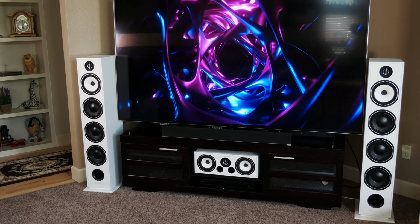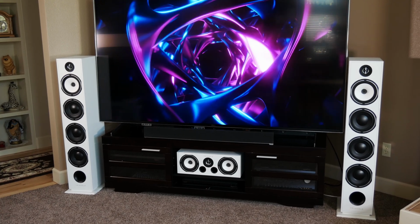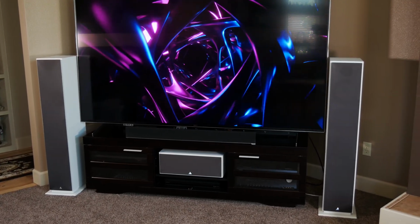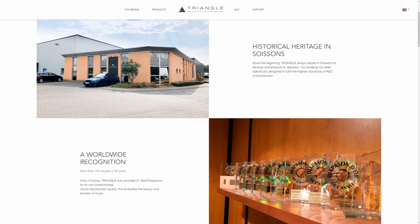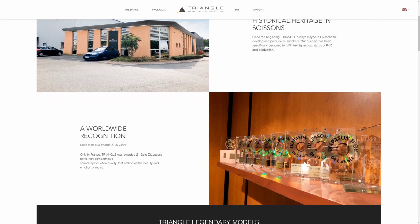Alright, so as I mentioned, this is the Borea 5.0 surround sound system, which was graciously sent over to us for review by Triangle, so we want to give them a big thanks for that. For those of you that aren't familiar, Triangle is actually a loudspeaker manufacturer based in France, and they make a ton of different speakers for both stereo music and home theater.